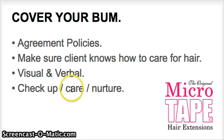And then there's your checkup, care and nurture. So this comes with following up again. Make sure you build a relationship with your client, not just treat them like a customer that gives you money.